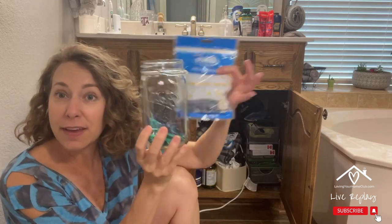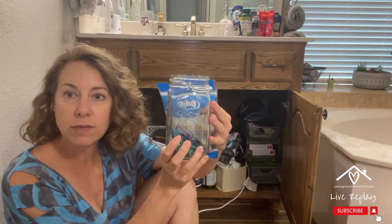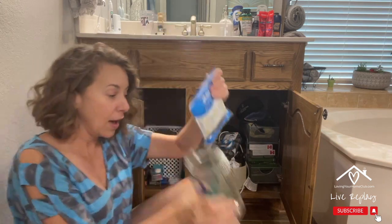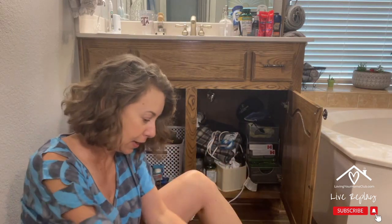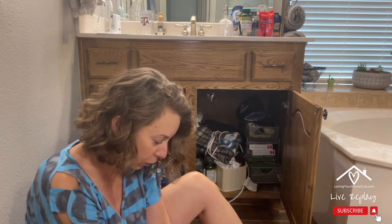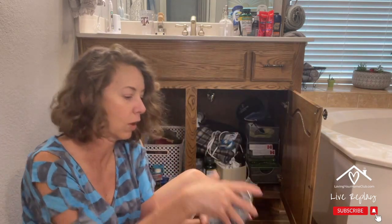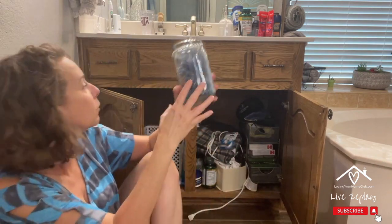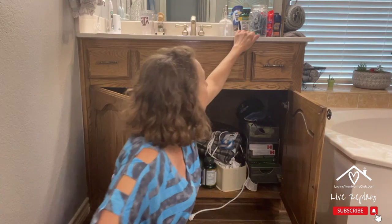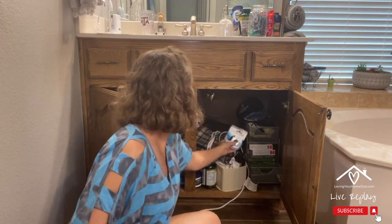Now in my other way of decluttering, I would have put it to the side and dealt with it after I was completely done sorting. But now I know these go in here. I am going to stop and pause, and I'm going to dump them in here. I didn't even know these were down here. I was probably going to go buy these dental floss somewhere. Okay, so now they are where they need to be, and I'm going to put them up here. Okay, so now he's got fresh dental floss.